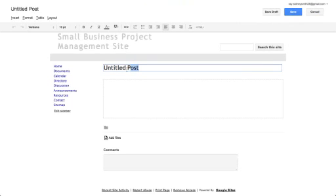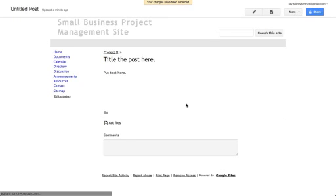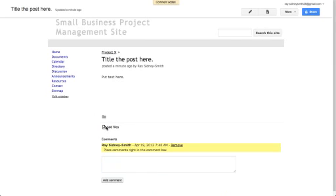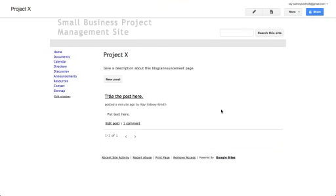It allows me to title the post. So I can title the post here. I can put text here. And then I click on Save. And now here goes the title post and the text that I've placed. Anyone who has access to the site can place comments right in the comment box. They can add the comment. They can add files to that particular announcement or entry. And then we can have a conversation all built around this particular tool right within the new page that I've created in about 30 to 45 seconds, okay?